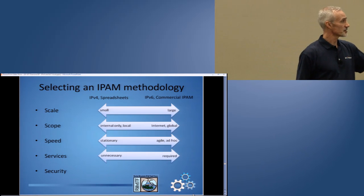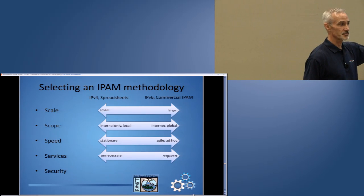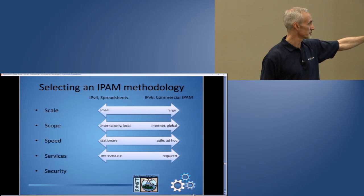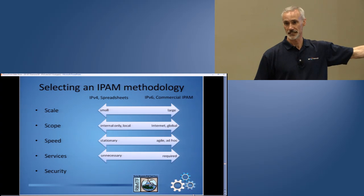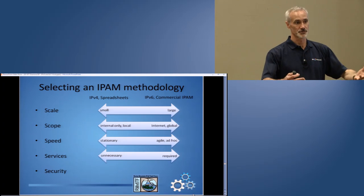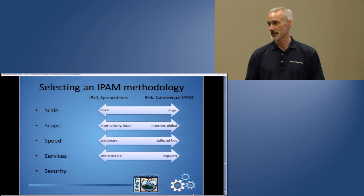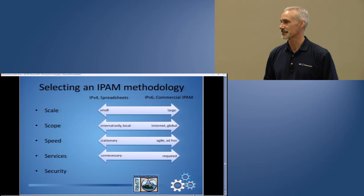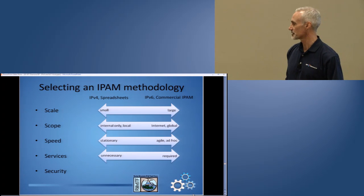Services, this isn't so much an IPv4 versus IPv6 criteria here. This is more of a spreadsheet versus a commercial IPAM system. If, for example, you don't need DHCP and DNS for your things deployment, then a spreadsheet's probably fine because all you're doing is managing your IP address space. You're not deploying configurations out. But if you do require these services, an IPAM system can help you to automate or streamline that process, take the information you've already entered into the IPAM system and use that to configure your downstream services.